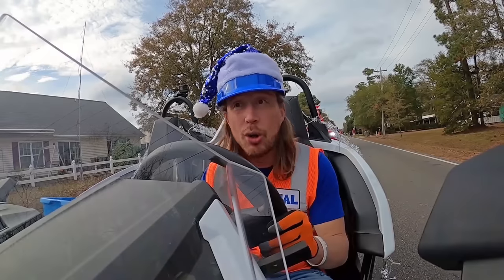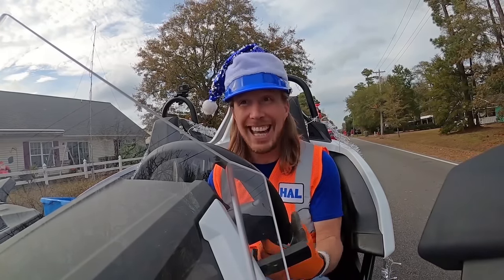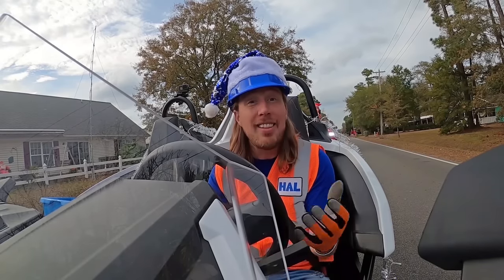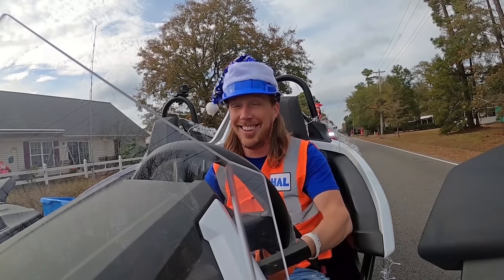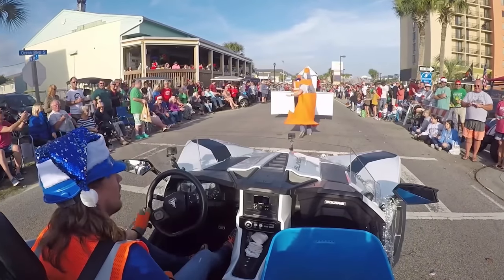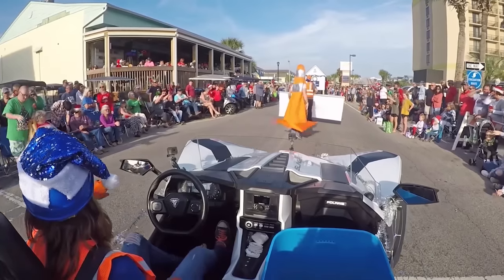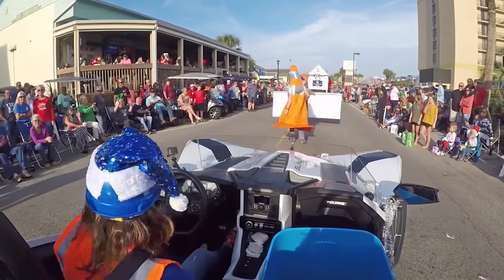Woo! I wonder what we're gonna see on the parade route today. Oh, I bet you there are gonna be a lot of really awesome things. Let's go have some fun. Wow. Look at everybody. They're all in the holiday spirit. And check out my safety cone that's helping me out.